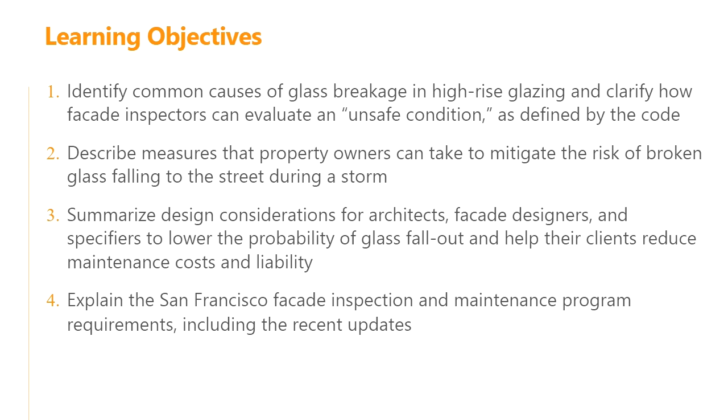We're going to talk about design considerations for architects, facade designers, and other specifiers that lower that probability of glass falling to the street and really help their clients reduce their risk there. And then we're going to talk a little bit about the San Francisco Facade Inspection and Maintenance Program, which is very similar to other facade ordinances that we see in cities around the country.